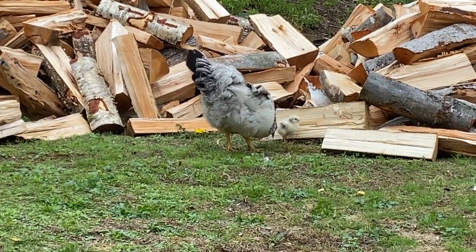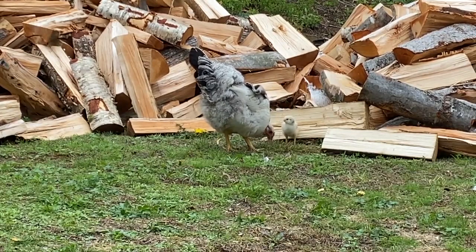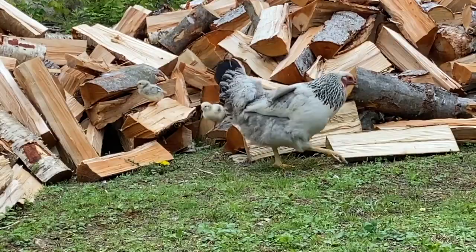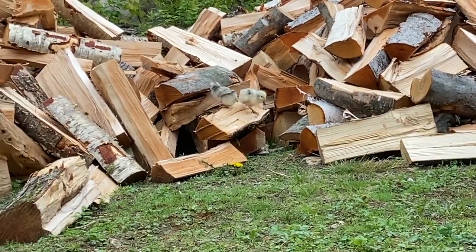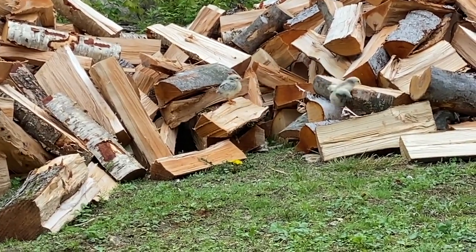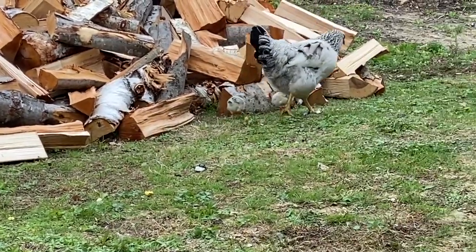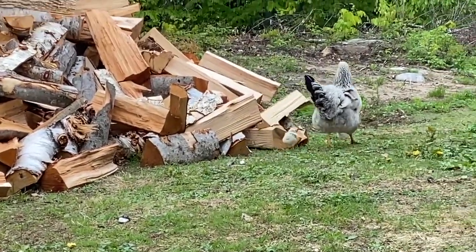We have 2 new little chicks that hatched about a week ago. They are just little fluff balls and so adorable. And Mama is doing a good job taking care of them and taking them outside and teaching them all that they need to learn while they're out there.